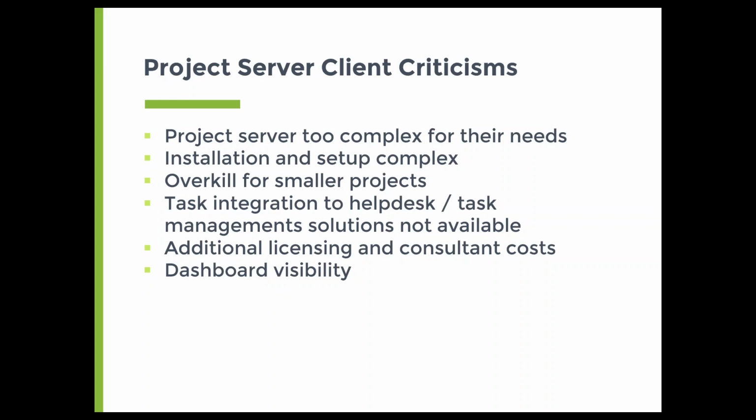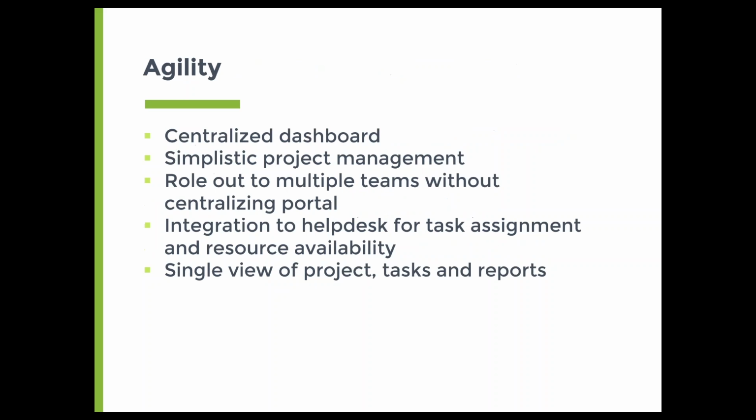They also said that the additional licensing and consulting cost to get it set up correctly could be quite onerous, and they also wanted a lot more dashboard visibility of the tools that they were utilizing.